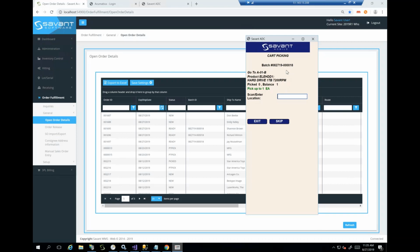So I have 3 labels with the individual orders on them. I'm arranging them on my cart in the 3 separate positions. I lay those labels down. Now I'm going out to start picking. So I need to go to A01B, my first location.